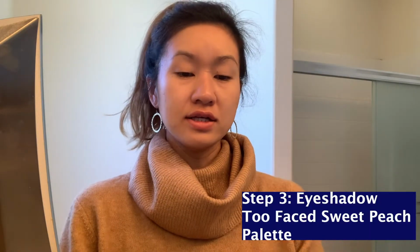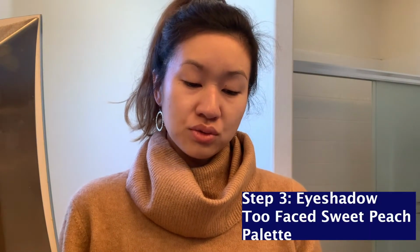Okay, and actually this is a really scaled down and quick makeup look that I've been wearing every day, just because I've been wearing more subtle makeup while working from home, just so that I still look somewhat put together. But I'm actually going to be using the Too Faced Sweet Peach palette, and I'm just going to be putting this candied peach color all over my lids.